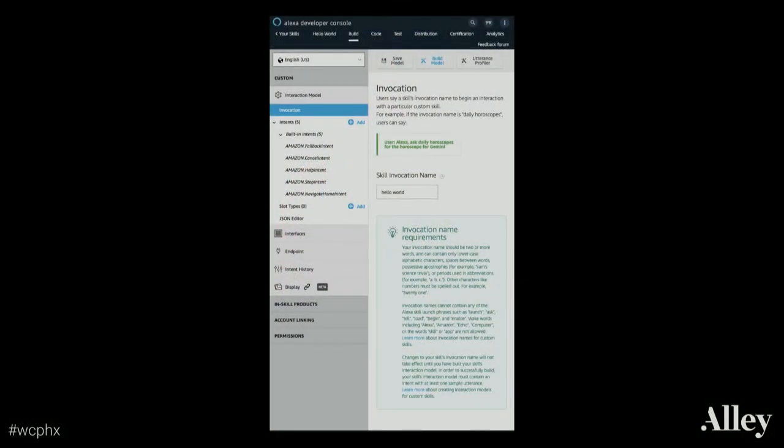In this example, I called the skill Hello World. So you would say, computer, open Hello World. And that would be how you get it to open.